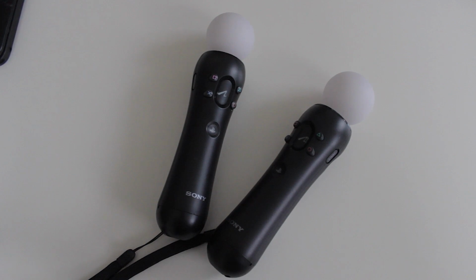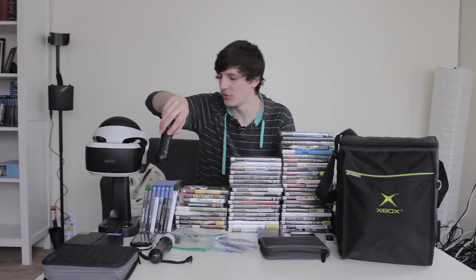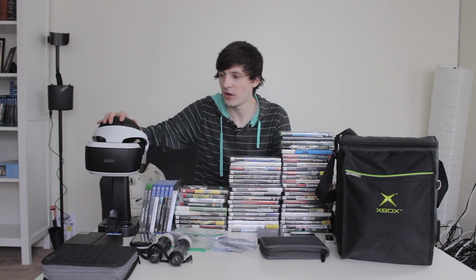And we're gonna start over here on this side with the PlayStation VR launch bundle. You get the headset, the Move remotes, the cameras, all of the cables, and there are a lot of cables. You get the stand as well. Actually, that's separate. But it's actually pretty nice because you can charge the Move controllers on there and your regular DualShock 4.